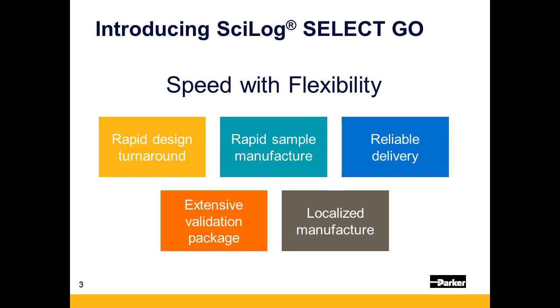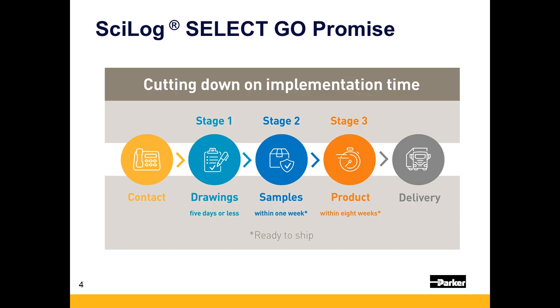The key benefits of Psylocke Select Go are a rapid design turnaround, rapid sample manufacture, reliable delivery, an extensive validation package, and localized manufacture based in both the UK and within the US. So how can this benefit you, the end user? By having this design space, we are able to reduce the time taken for drawings and quotations to be 5 days or less, to provide samples for form, fit and function within a week, and have final product ready to ship within 8 weeks from order placement. Choose Psylocke Select Go, and this is Parker's promise to you.